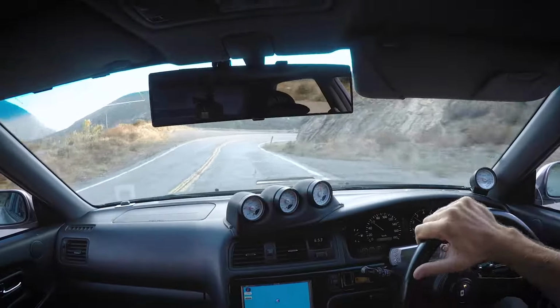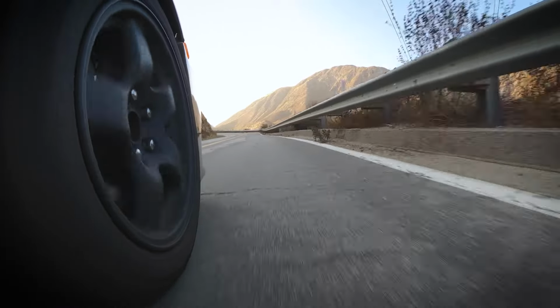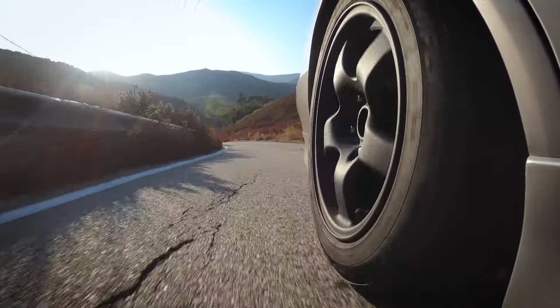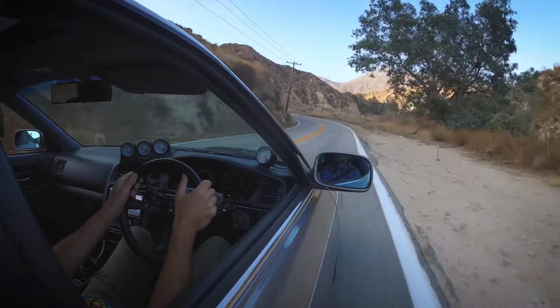So yeah, this Chaser is comfortable. After all, it was a pretty nice car for 1997. The ride is good, even with these coilovers. It's not too harsh, not too stiff. Now I'm kind of tall and surprisingly I can't really get my seat that far back. I'm basically eating the steering wheel, it's so close to me.